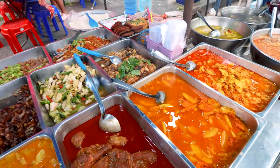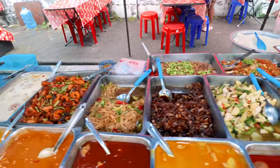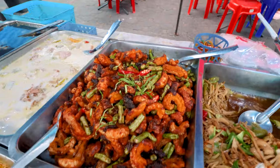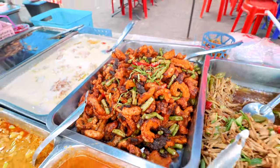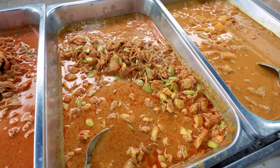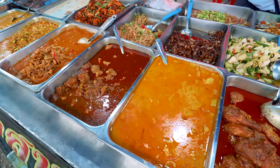I don't really know what I'm looking at, so it's going to be a case of point and see. Oh, this one looks amazing. It's not good for my waistline, and we've had crispy pork, but it's like crispy pork skin curry. Can you get any better than that? This one looks interesting with sator, or stink beans. And then you've got the yellow curries, which are packed with turmeric, I'm sure.